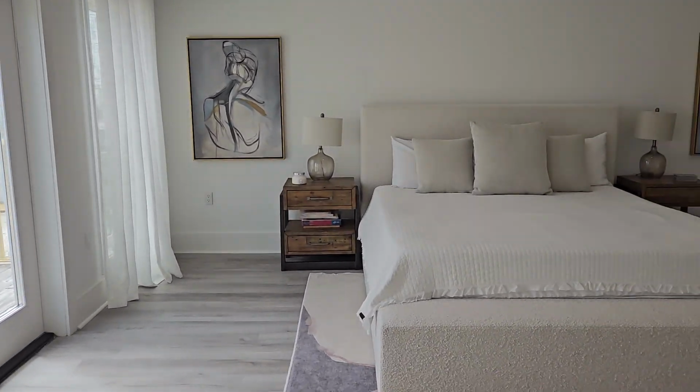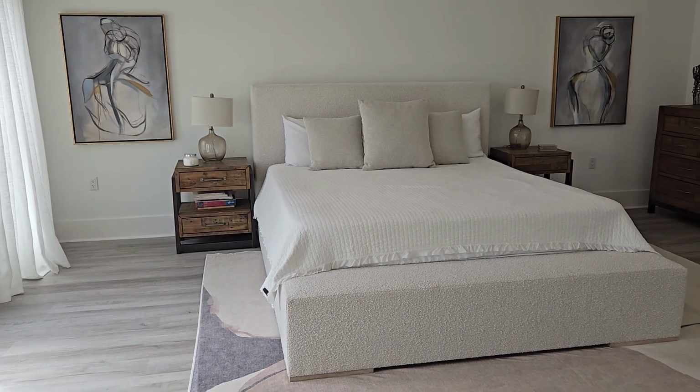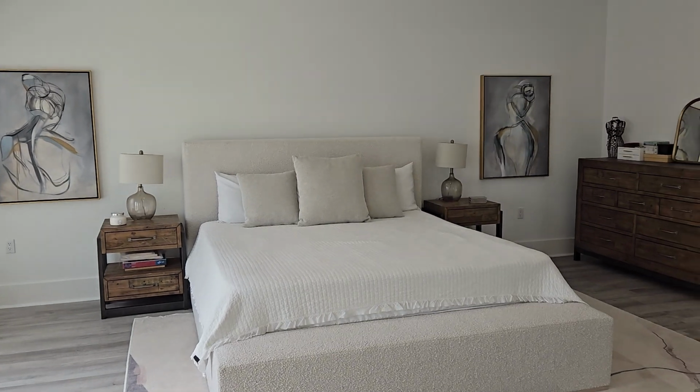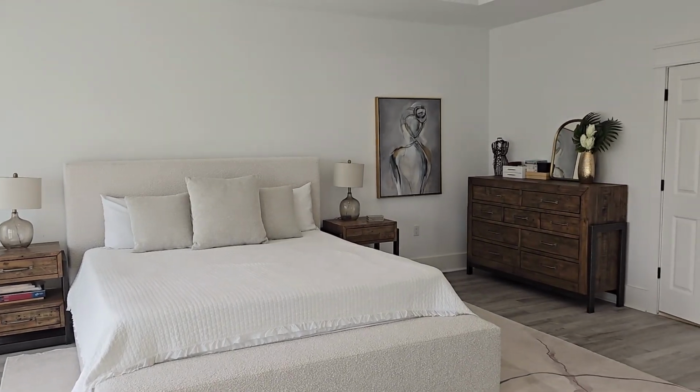So you are gonna have luxury vinyl flooring in here. These are true vinyl, it's not wood look tile, but I think the colors just accent themselves very nicely.